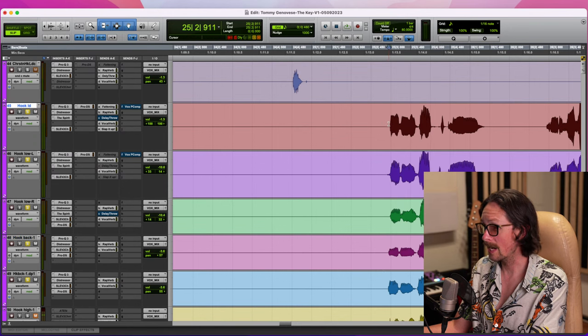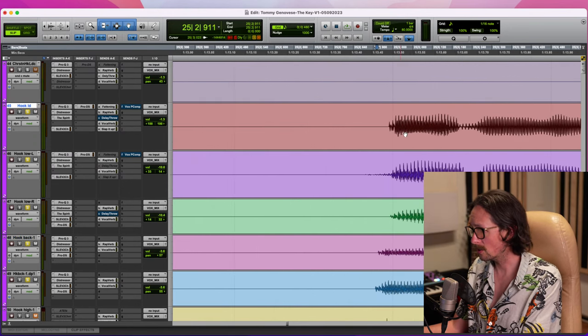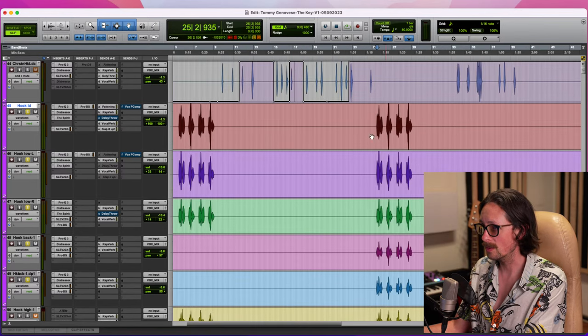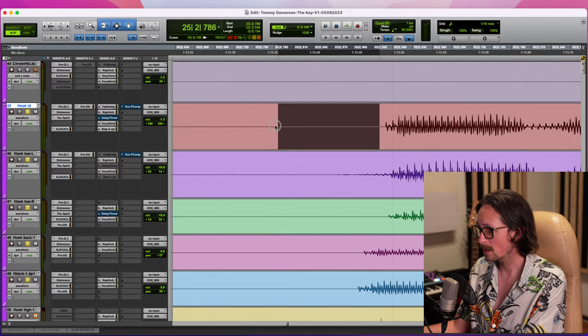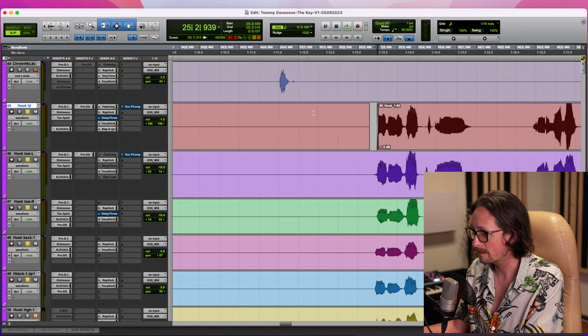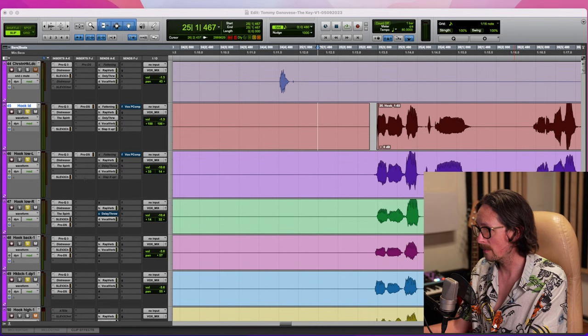Okay, it's getting there, but I can definitely hear pitch problems. So this "baby" right here is super punchy, almost not so musical. A lot of the times if it attacks like that, I'll just go in here and fade the beginning, okay? And that'll help it come in nicely.